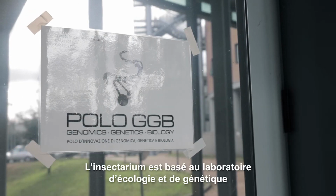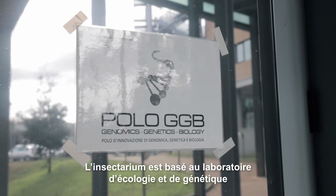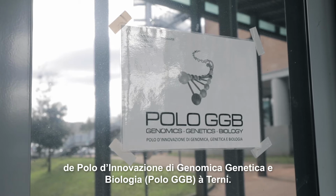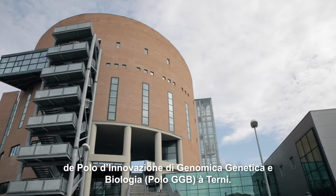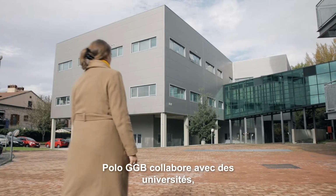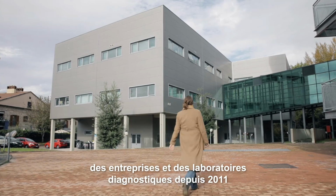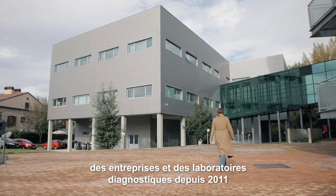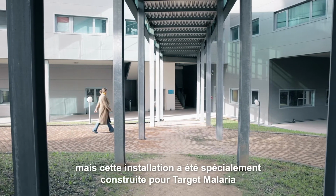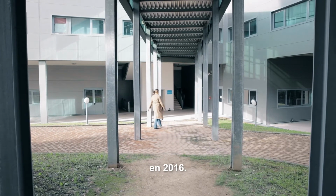The insectary is based in the Laboratory of Ecology and Genetics at Polo di Innovazione di Genomica, Genetica e Biologia, Polo GGB, in Terni. Polo GGB has been working with universities, companies and diagnostic laboratories since 2011. But this facility was purpose-built for Target Malaria in 2016.